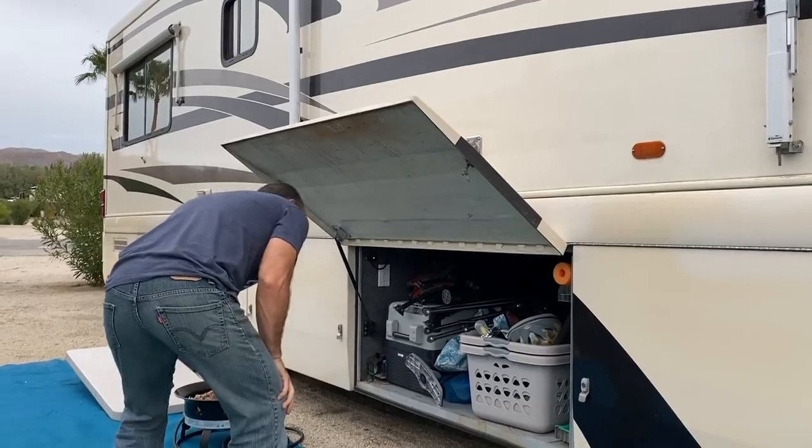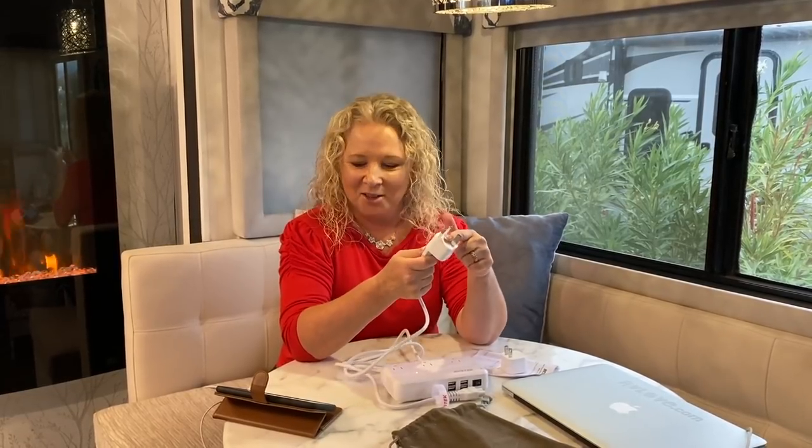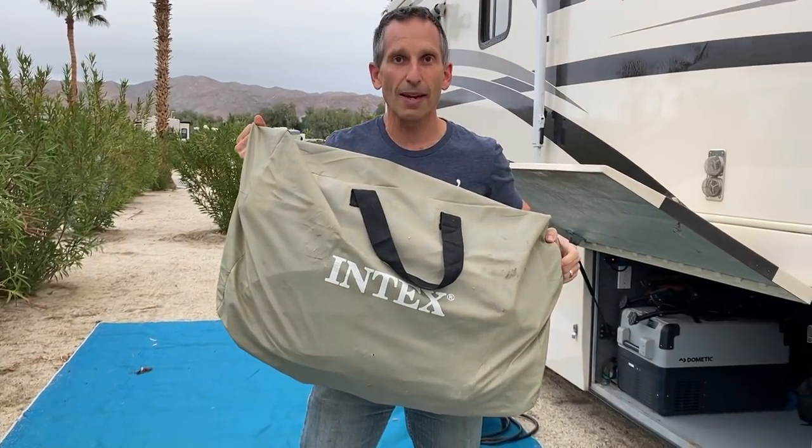Is it easy to get to? Not right now, no. This one is for other countries. I'm not sure which ones. I've not been to this country. This is our Intex Tandem Kayak. Inflatable. You have to tell them it's inflatable.